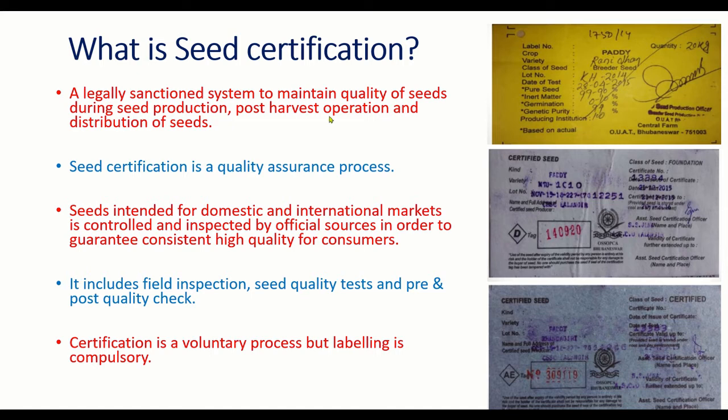In field and seed standards, we have already learned about the Indian Minimum Seed Certification Standards. Under that we have seed standards and field standards. The field standards are looked upon by seed inspectors, who are under the seed certifying agencies.